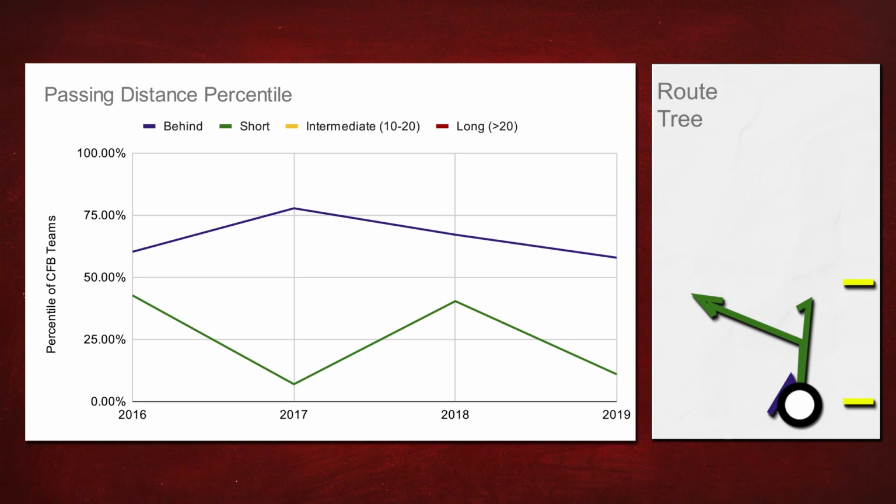The next category is the intermediate passing game, which is any pass between 10 and 20 yards. And this is really where his bread is buttered. You can see he's always ranking pretty high in this and peaking at his best years in 2017 and 2019. This is where a lot of the film review is going to focus, so I'm going to talk about this a lot more later.